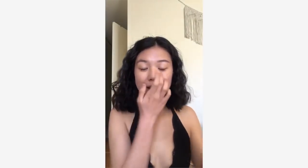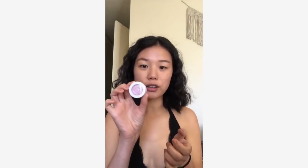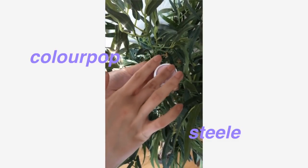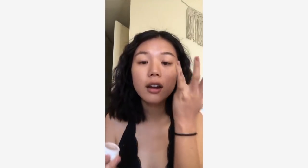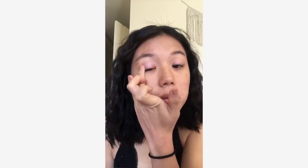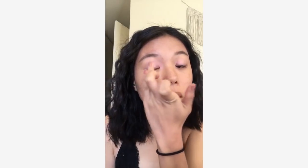All right, so I've already done my brows and my concealer, and now I'm gonna do my eyeshadow, and I'm using ColourPop and a Lorac palette. So the first thing I'm going to use is this Supershock shadow in the color Steele. This is a really pretty shimmery pink color. So I'm just going to take some on my finger and just tap it onto my eye. It's such a pretty pink color. It's so girly, I love it.